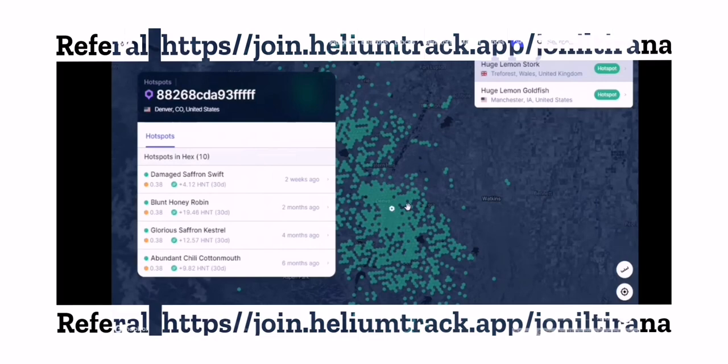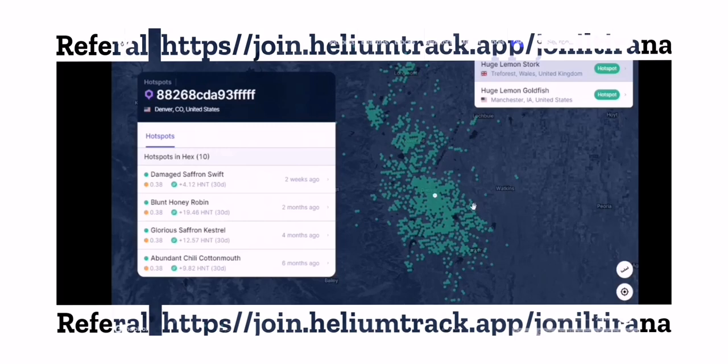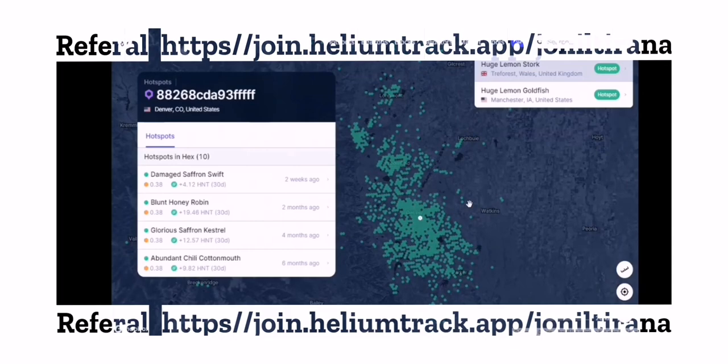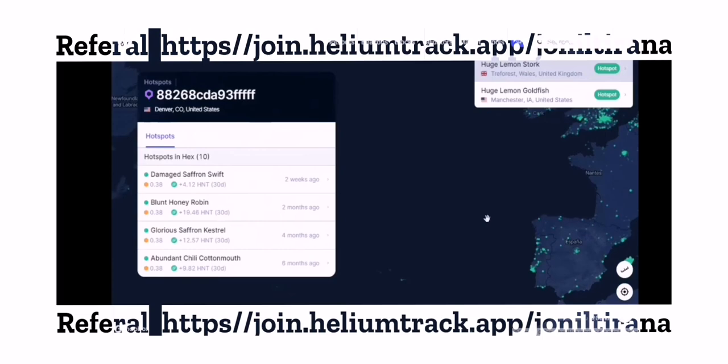But there is a really clever way of doing this, and there's one company that has thought of a superb way. They are buying these Helium hotspots. They normally retail for about $400 apiece, but they're buying in bulk, so they're getting a discount, and they're including some software which allows them to build in an incredible affiliate program that allows anybody, anywhere in the world, to generate some really serious revenue.